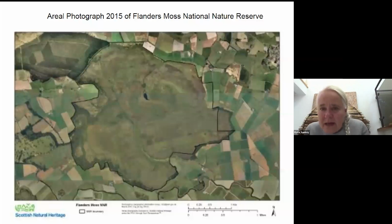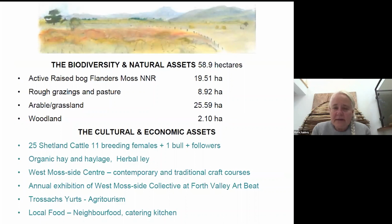So in hectares, I've got almost 20 hectares of bog. I've got the edge bit, which is my rough grazing. Then I've got a bit of arable and the grassland and some woodland. So that's what I had to work with.